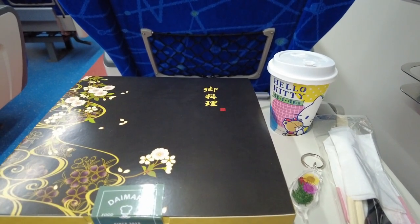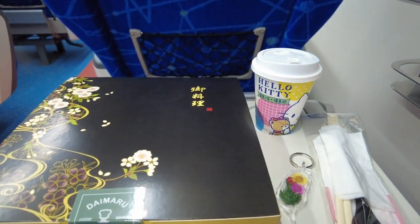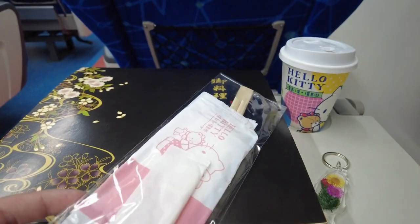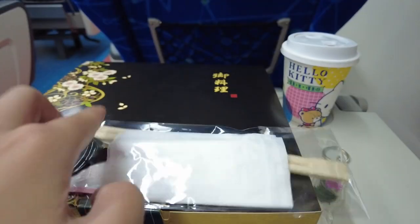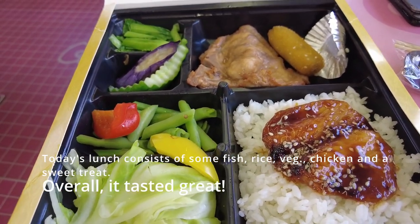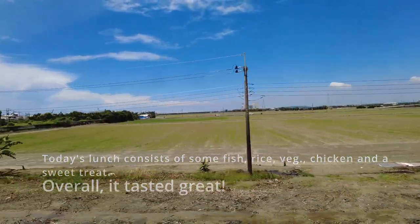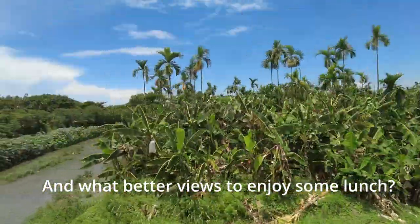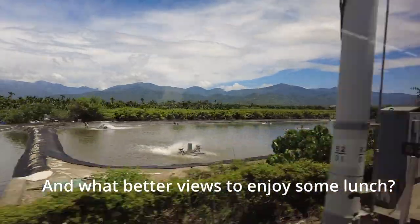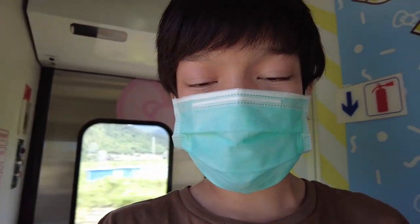After Kaohsiung, lunch is served in this very nice looking paper box, as well as another round of refreshments. The lovely crew of this train just let me into the blocked off back carriage. And I mean, just look at these views.